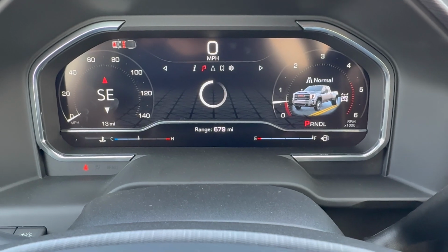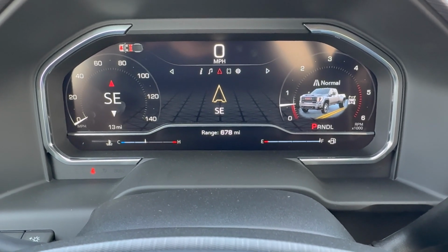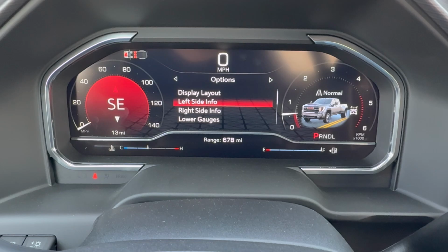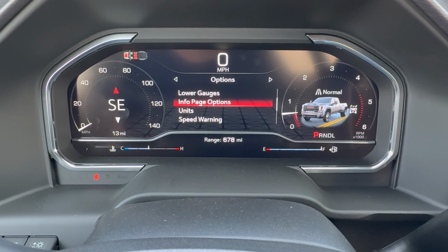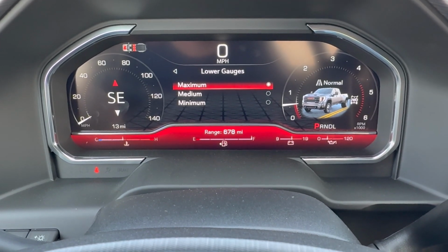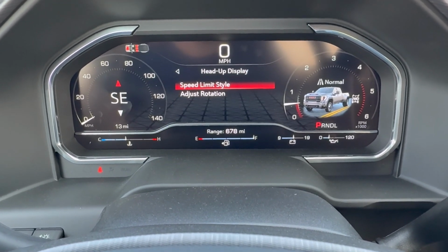And then we go to the right, and that's our music and radio media. So XM, Sirius, Bluetooth, Alexa, Google, and all that kind of stuff. When navigation is active, that'll show your maps, phone connection, and settings. So you can do your left, you can do your right, your lower gauges, info page, all that kind of stuff. And maybe in the lower gauge option, we can do maximum. And then it shows a little bit more battery, oil, and all that kind of stuff. That's pretty good for towing and all that kind of stuff. And we have all of our heads-up display and all that kind of stuff as well.